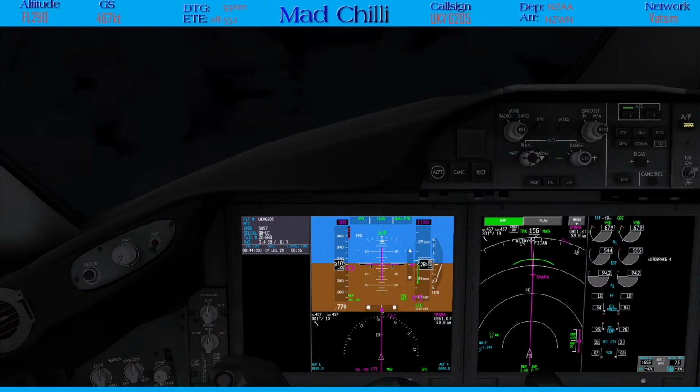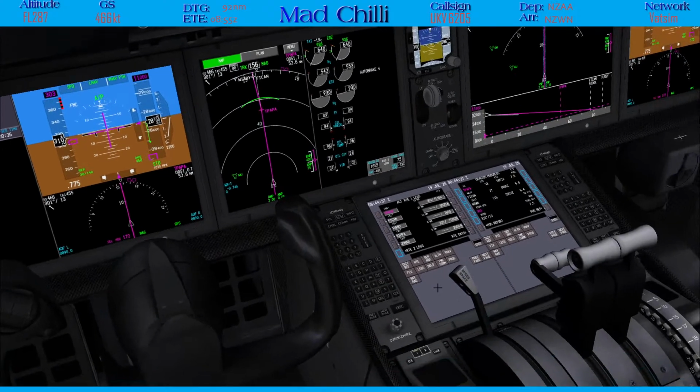Qantas 150, request 5 minutes away. Qantas 150, report back. Thanks, Qantas 150.